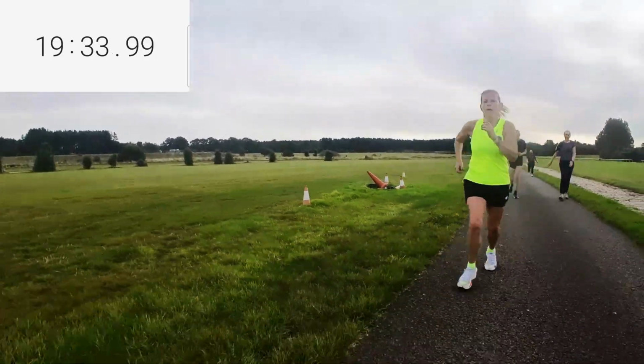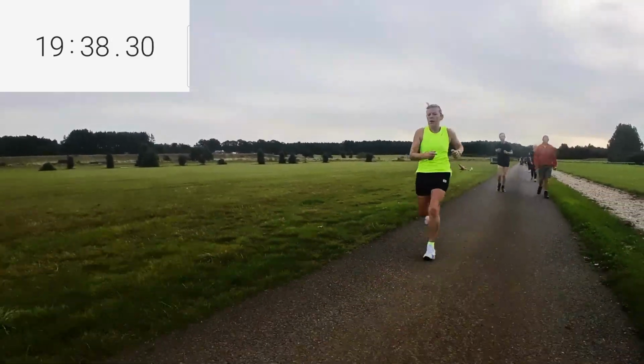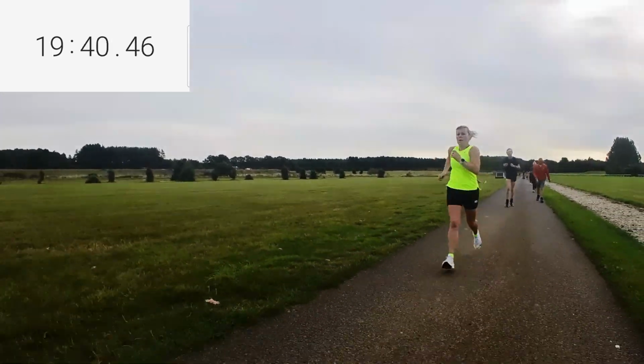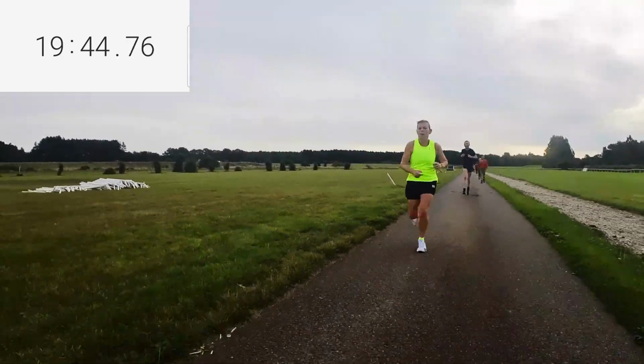So yeah, I'm powering on, as you can see here, using my arms. Yes, they're crossing the body a little bit, but who cares? If it gives me the power to keep moving and I can get the time I want, I will move any which way I can.